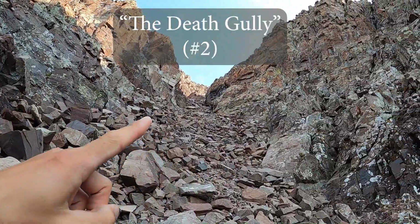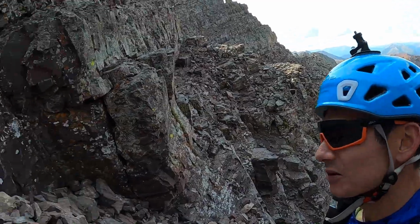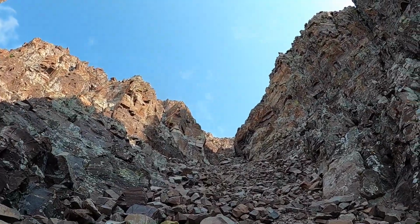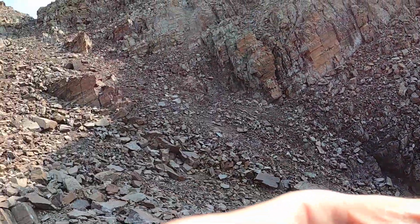So I might have gone too far left, too far north. I believe I'm in maybe the far left gully, but it's rotten. There's a gully on the right, I think, but as long as no one's behind me, I'll keep going up this way. There's some solid rock. I could get around this loose stuff, but it is steep. Rocks will definitely slide here. You gotta be careful.